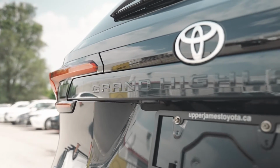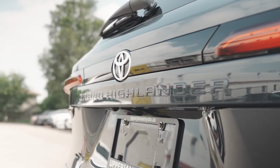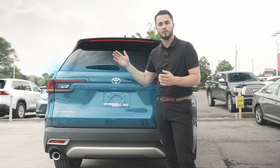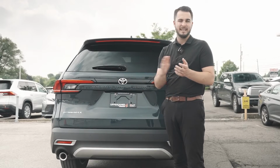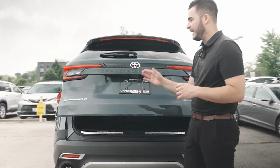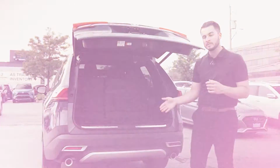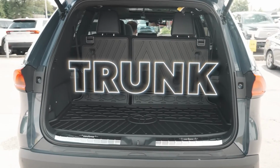Now, another thing that is interesting on the Grand is that you will be seeing it reads Grand Highlander built into your rear bumper here, which will color match the color of your vehicle. So it's going to be blue in this case. Now, opening it up, another really cool and interesting feature about this vehicle, it has the kick sensor to open or close your trunk. So it's obviously going to alleviate any hand space or loading stuff into the vehicle.